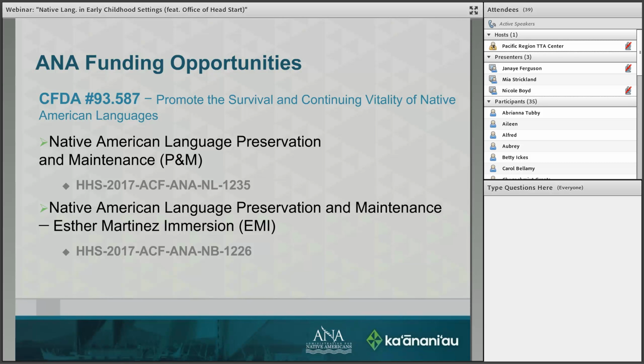Both the native language nest as well as the survival schools require a minimum of 500 hours of instruction for no less than 10 students. And so there are other specific requirements in that funding opportunity announcement that are specifically for EMI. So if you're not targeting that type of specialized project, I encourage you to look more at our preservation and maintenance funding opportunity announcement.